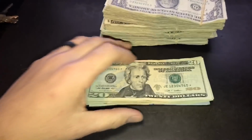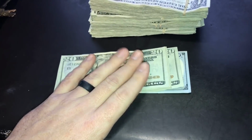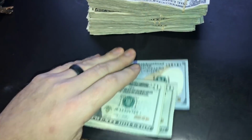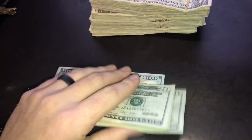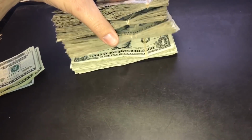Let's see. So, we got $280 in star notes, $20 bills, and a $100 bill. So, $180 in 20s that are star notes, and a $100 star note. Then also, I picked up $200 in singles, $1 bills.